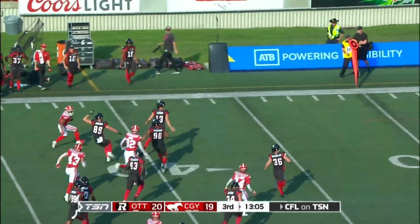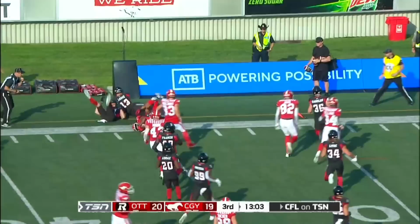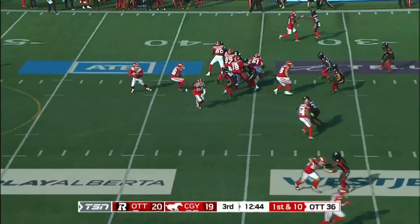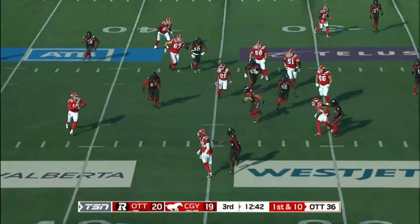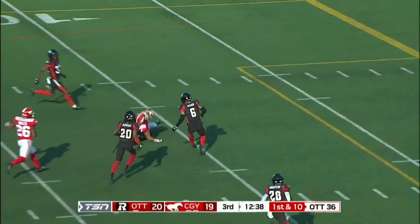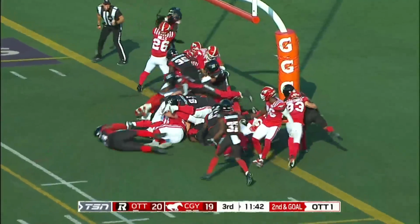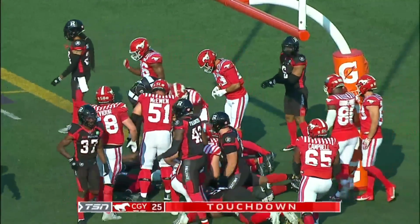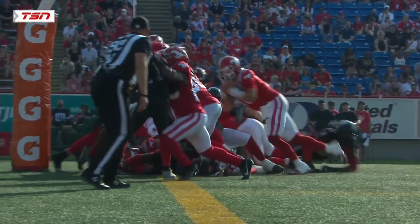He gets outside. Tommy Lee Lewis. What a find for the Stampeders in the return game for him. Punt return game for Lewis. Faking on the ground and looking to throw is Mayer. And he completes it to Cole Tucker. Tommy Stevens in. Left side. Touchdown, Calgary Stampeders. And the red and white have taken the lead again.